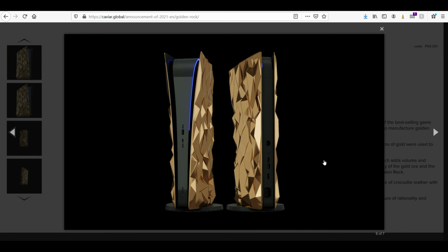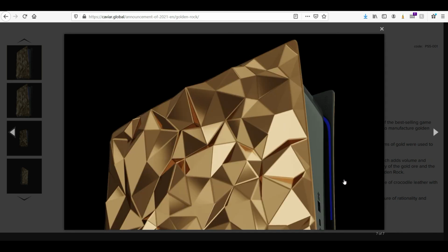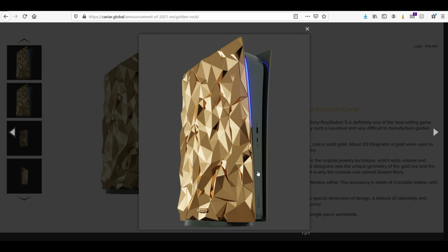Caviar Sony PlayStation 5 Golden Rock is a special dimension of design, a mixture of rationality and brightness, pure fine lines and deliberate luxury. The unique gold PS5 will be released in a single piece worldwide.